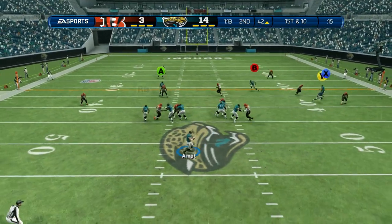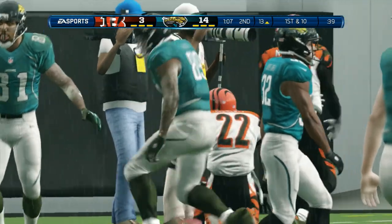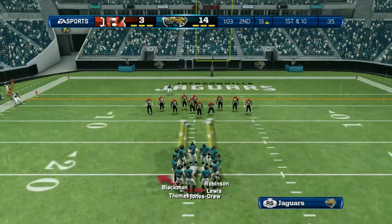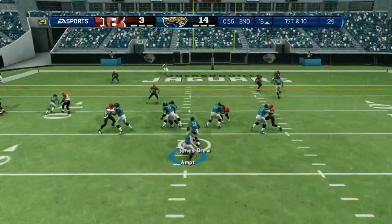Out of the shotgun formation, trying to work that left side. Reggie Nelson makes the tackle. You do not have to be as accurate as a quarterback when you're throwing against zone defenses. There's nobody close to knock it down. So that time, not a great throw, but because it was a zone defense, he still gets the completion.